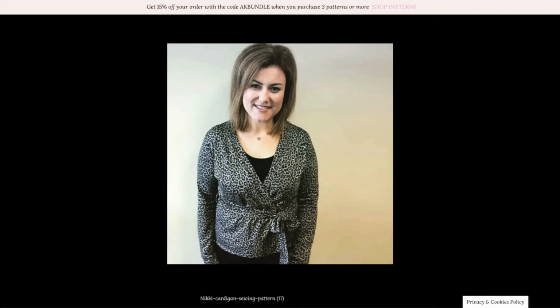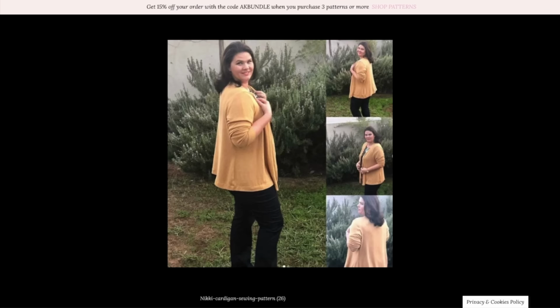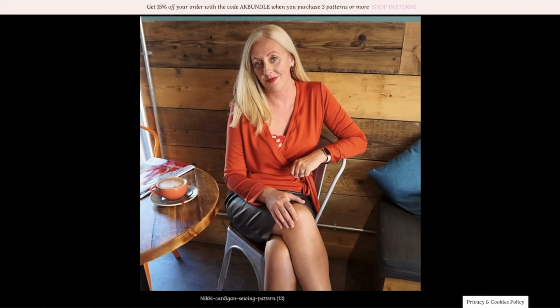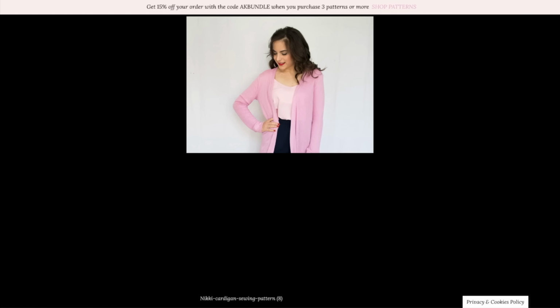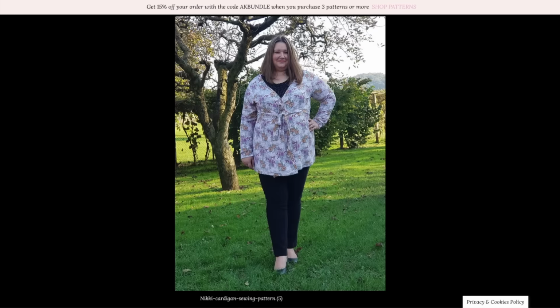But the longer it is, and then the tie, for whatever reason, I don't know why. I'm not that person, it's just a personal thing. I guess it looks like a robe. There's so much individual style that comes through whenever they show all of these community makes.